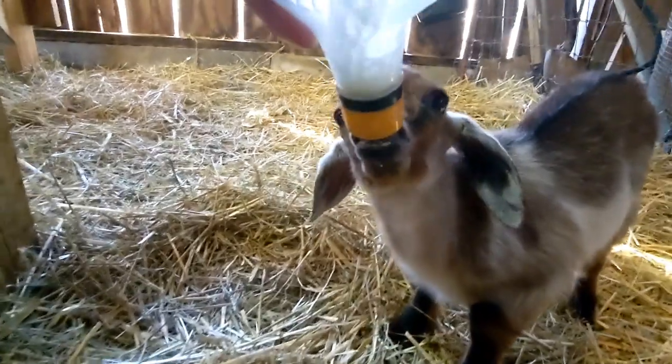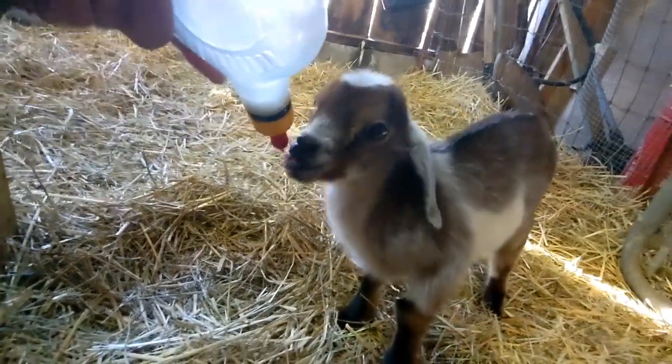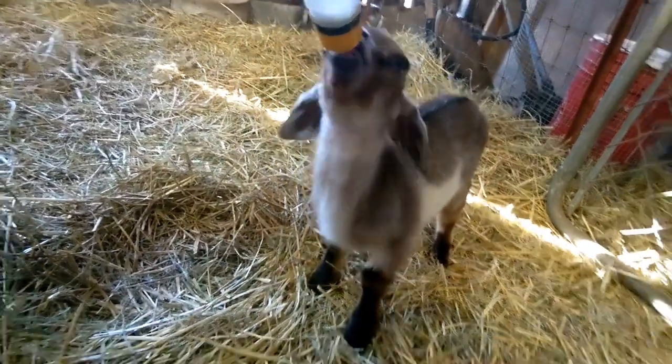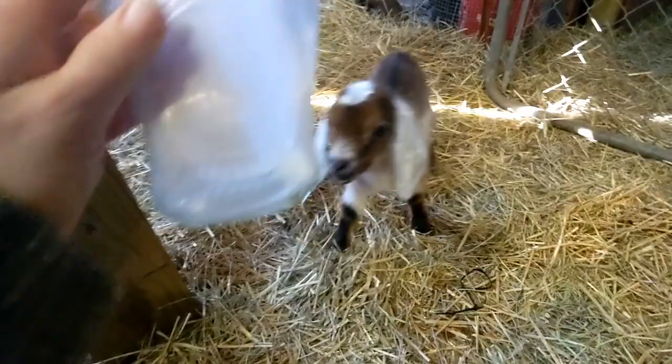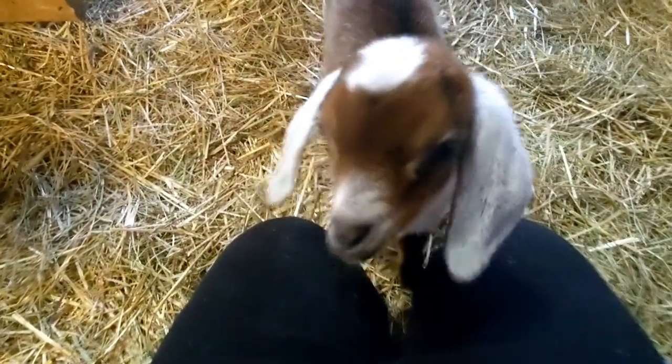Look, you're doing it. You got the right positioning on there. I don't want you to suck any air. Oh, my twisty tie. I just gave Lulu 2 ounces in the bottle. It took her a while to get, you know, little Lulu.